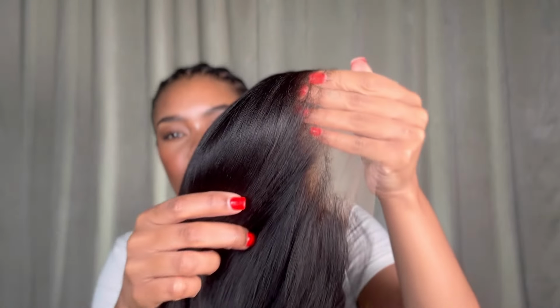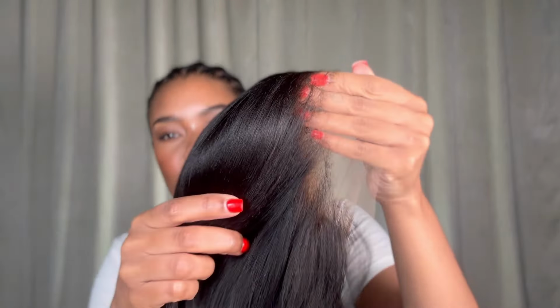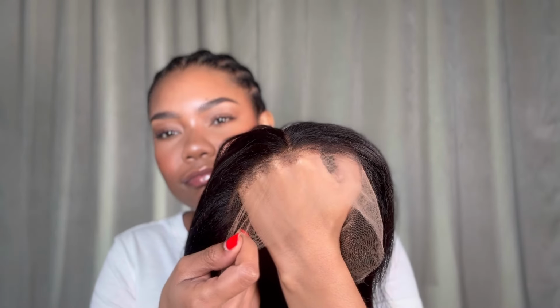It's a cute, natural edge, but it's not doing too much. I feel like some of the natural edge wigs kind of go too far. You really just want it to look natural, not overdone, and I really like that. Not to mention Hairvivi's lace is impeccable. It always is. You never have to question that.